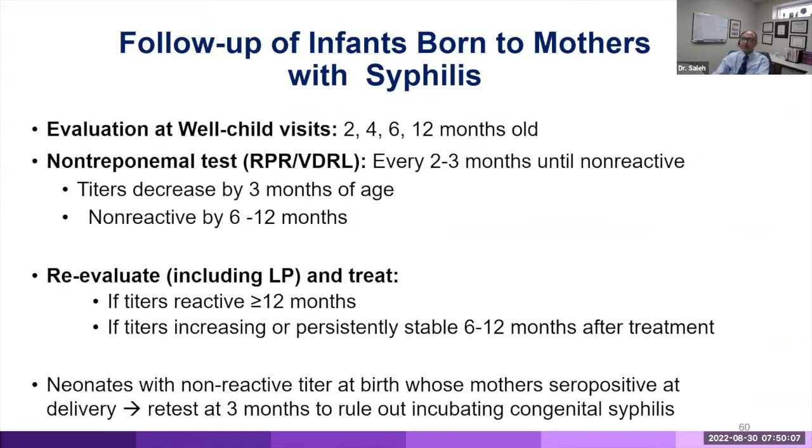Follow-up of infants born to mothers with syphilis. Usually you do your well-child evaluations, and at any time you see the baby, you look for any syphilis complications or stigmata. For testing, you obtain RPR or VDRL every 2 to 3 months until they are non-reactive, which usually happens by 6 to 12 months, and titers should decrease by 3 months of age.